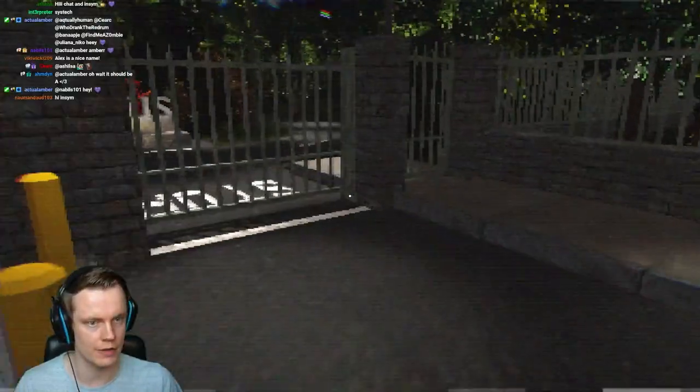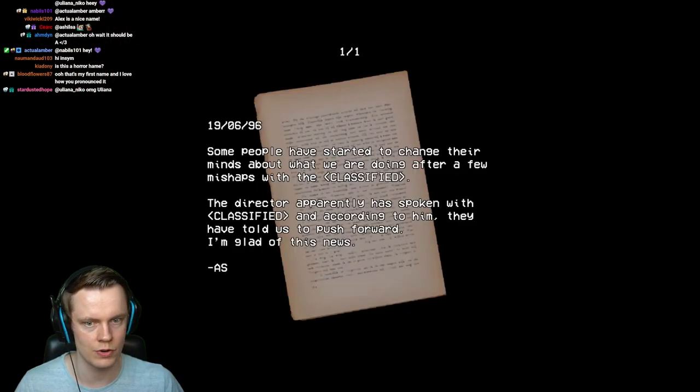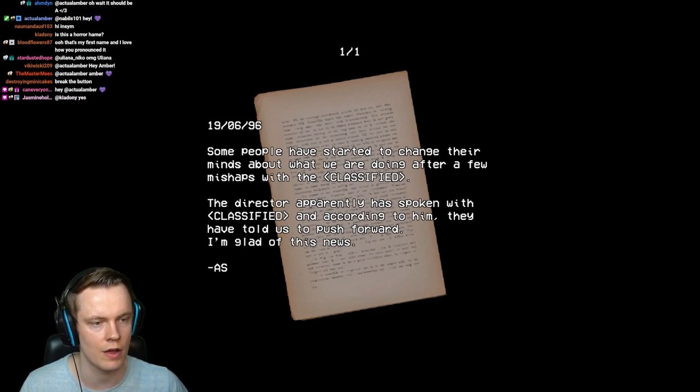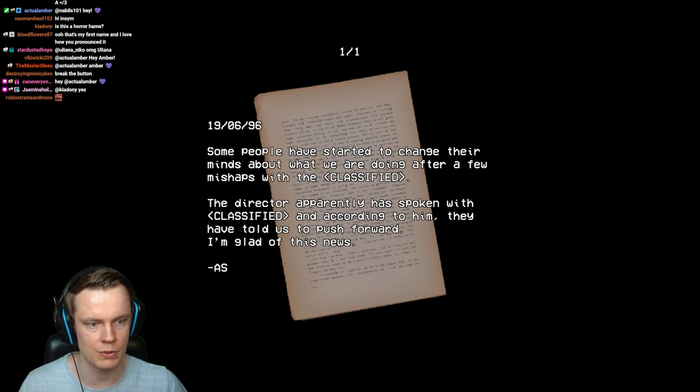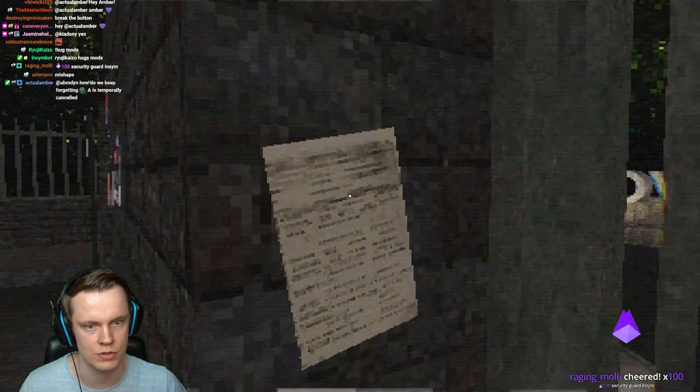Okay. Now we read this note, whatever this was. Did you place that here? When the door opened? Some people have started to change their minds about what we are doing after a few mishaps with the classified. Is this SCP? The director apparently has spoken with classified, and according to him, they have told us to push forward. I'm glad of this news.